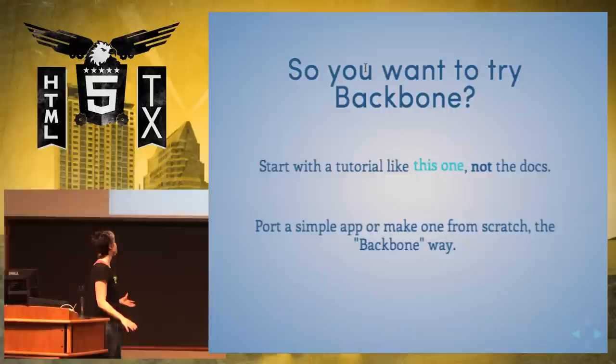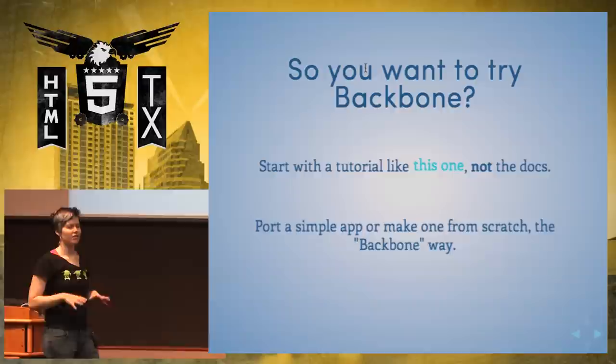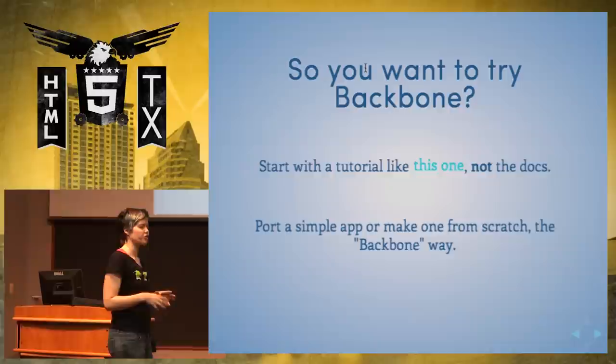There's a lot of extensions to it. So if you're thinking of trying one, start off with a tutorial. Don't start off with the docs. The docs are not very friendly. The docs are a reference. They are not a guide. So once you know what function you're looking up, fine, look it up in the docs. But if you start at the docs and think they're going to teach you how to do it from scratch, you'll probably end up crying in the bathroom.